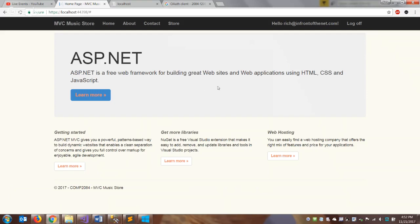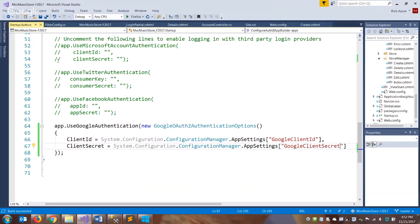So there's no practical difference to the end user, whether we put those credentials in this file directly or put them in our configuration file. It works the same way.